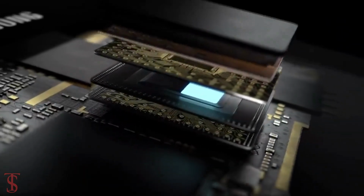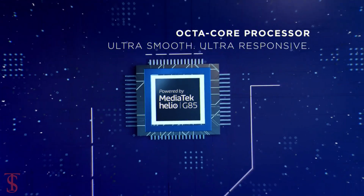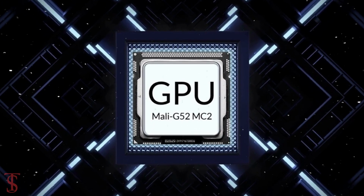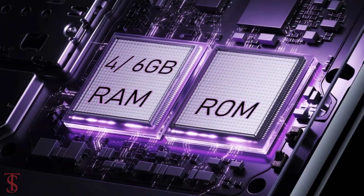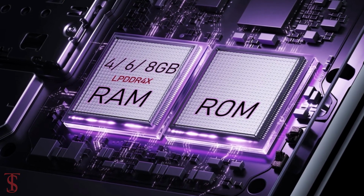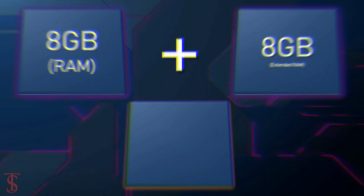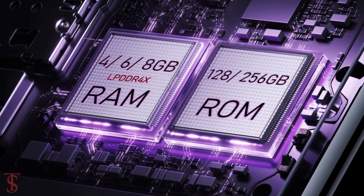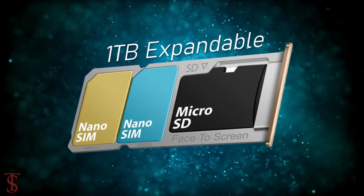Under the hood, the phone comes powered by MediaTek Helio G85 chipset, paired with Mali G52MC2 GPU. In terms of storage, the smartphone packs 4, 6, or 8 GB of LPDDR4X RAM that can be extended up to another 8 GB by using internal storage, and it has 128 or 256 GB of onboard storage, which is further expandable up to 1 TB via dedicated microSD card slot.